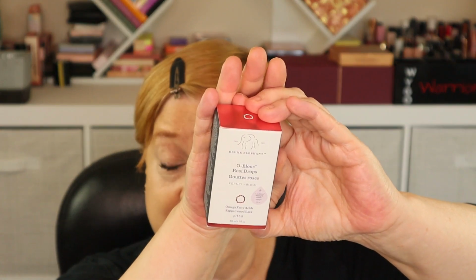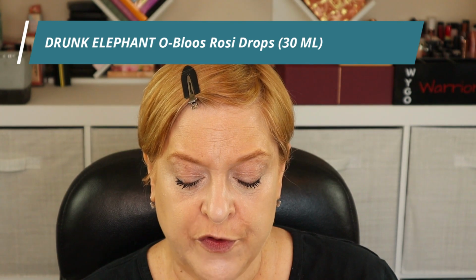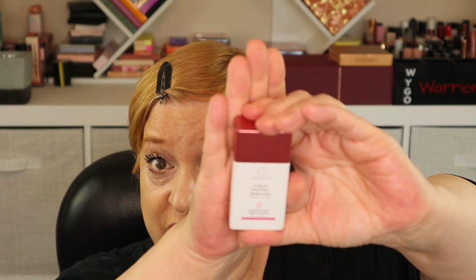Okay, for blush, I have this product here from Drunk Elephant. This here is the O-Bloos Rosi Drops. This is what she looks like. It's very lightweight, so I have another blush product, because you know how I roll. Why use one blush when you can use two?